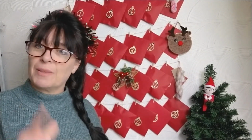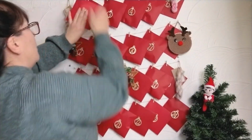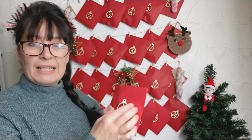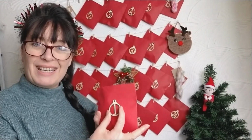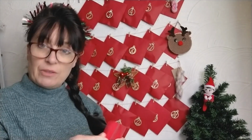So I think we need to see what's in number one. So bear with me. Love how they're pegged on. So here we are. Parcel number one. Got these gorgeous little wooden decorations here to do each day as well. So shall we see? I'm such a big baby. I love advent calendars.